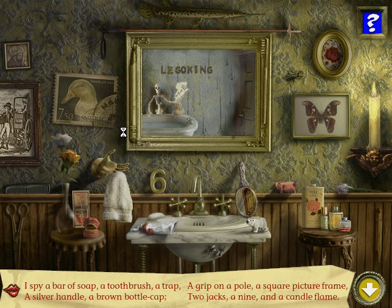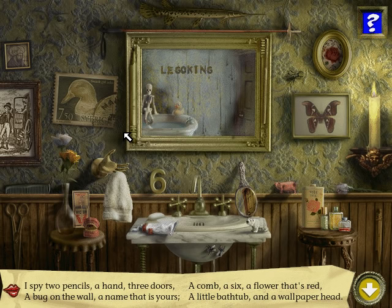One more puzzle piece and you'll be through. When I get out, you'll get out too. I spy 2 pencils, a hand, 3 doors, a bug on the wall, a name that is yours, a comb, a 6, a flower that's red, a little bathtub, and a wallpaper head.